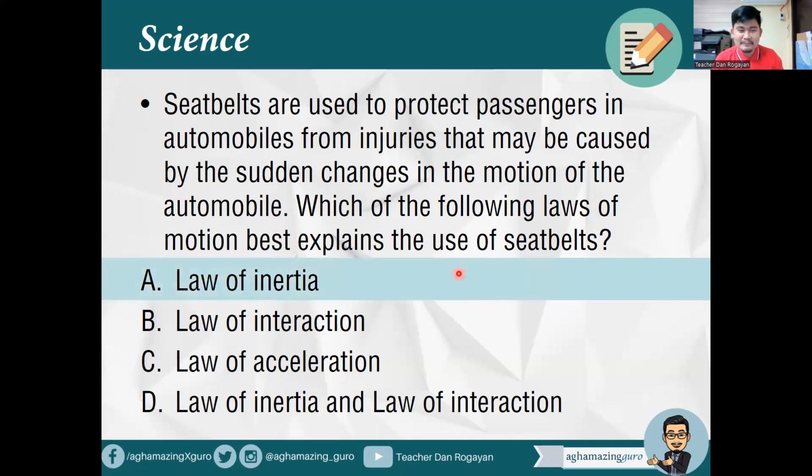So the answer is, of course, law of inertia. Law of inertia is actually your resistance to the change of motion. You tend to resist when there is a change of motion, and so we need to wear a seatbelt as protection, because a sudden change can actually cause you to be bumped in front. So the law of inertia is the best law that encapsulates that situation.